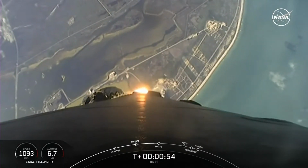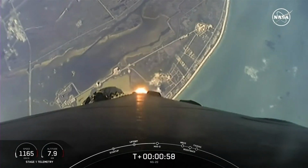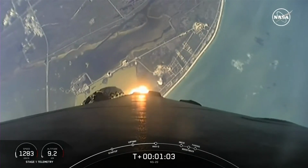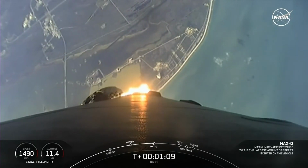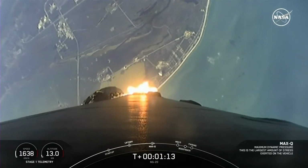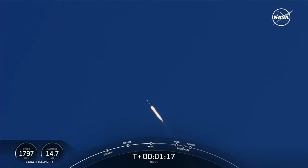And we've throttled down our engines in preparation for max Q, which is coming up here in a few seconds. This is the largest structural load that the vehicle will see on ascent. Max Q. And great news, we've passed through max Q and are throttling those engines back up.